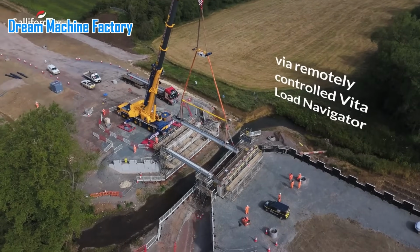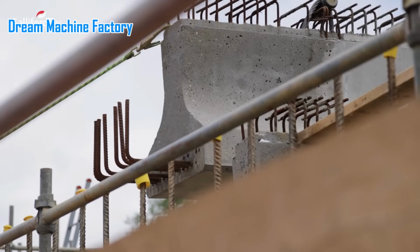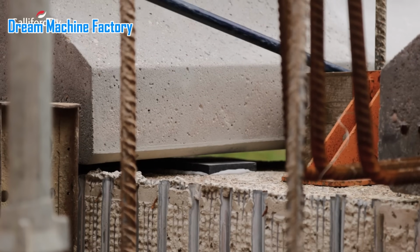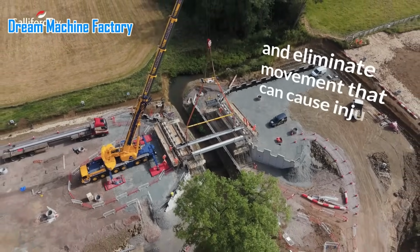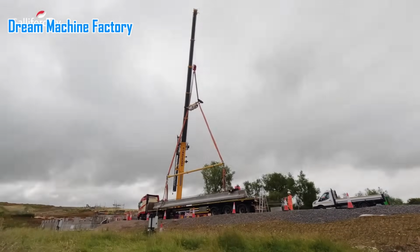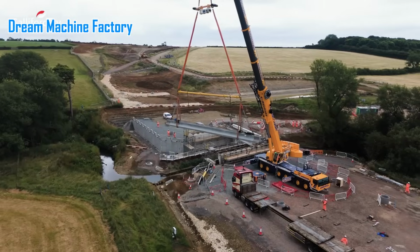The lifting operation showcased innovative precision with the use of the Vita Load Navigator, a state-of-the-art, remotely controlled system designed to enhance safety and accuracy. Unlike traditional lifting methods, the Vita Load Navigator allows for precise control over each beam's position without the need for workers to guide the load directly, reducing on-site risk.